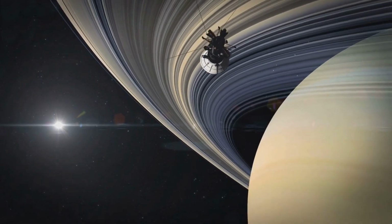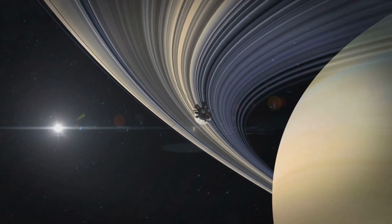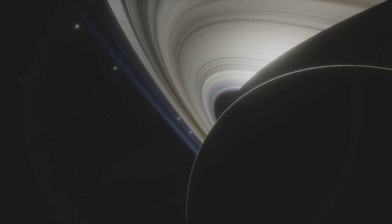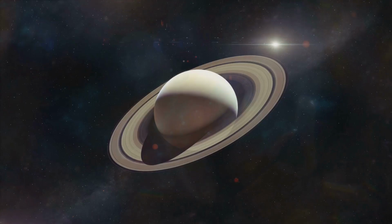Out there in space, really far from Earth, floats one of the coolest sights you'll ever see. Saturn with its amazing rings. These rings are just bits of ice and rock all spinning around the planet in a kind of space dance that has amazed people for hundreds of years.